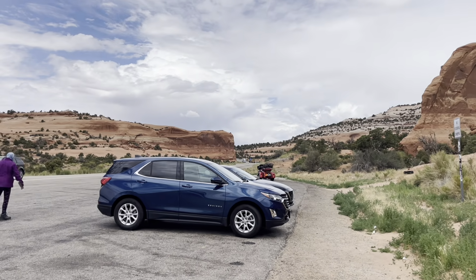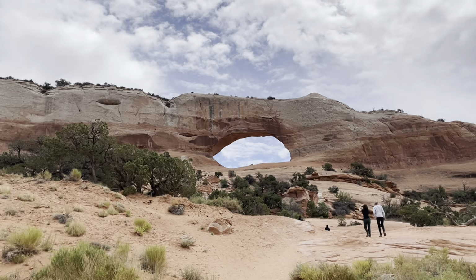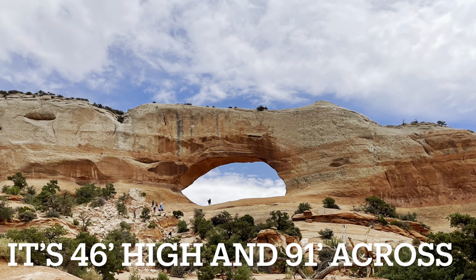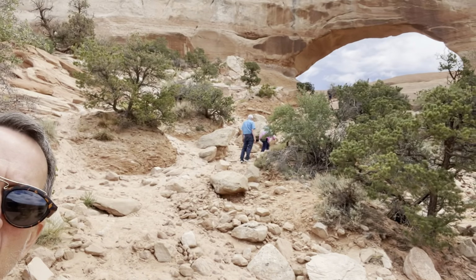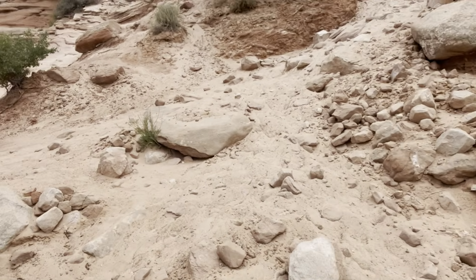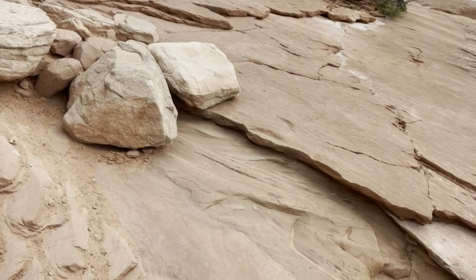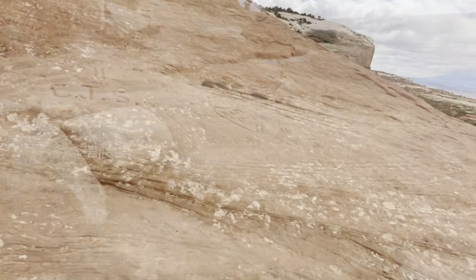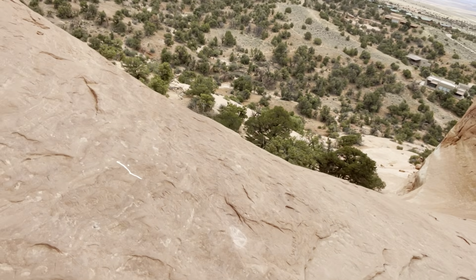We are right on the main highway leading out of Moab, and saw this. It's called Wilson's Arch. All right, we're gonna see if we can get up there. Wilson's Arch. It's sandy with loose rocks. Not a good combination. You can hear me puffing like a locomotive. Got a steep slope there. Whoa! And on the other side, death.